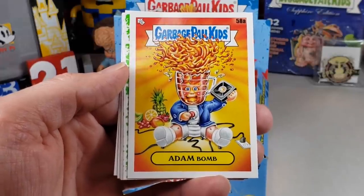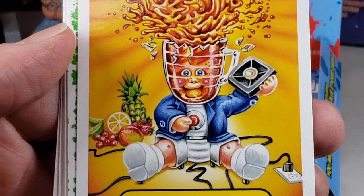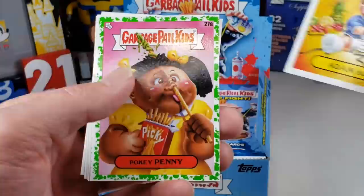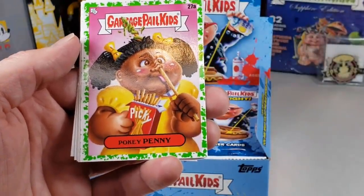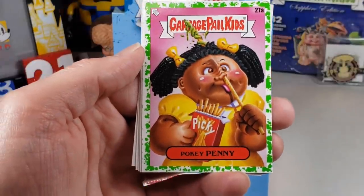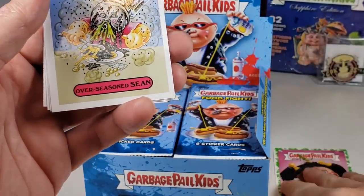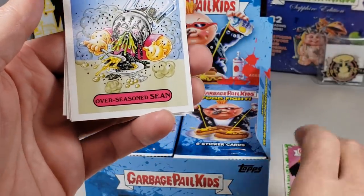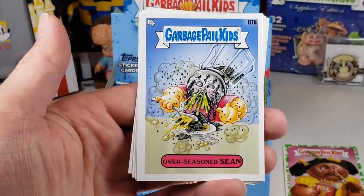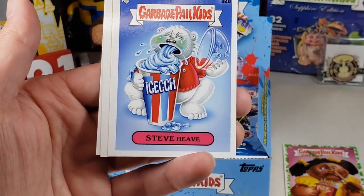Got an Atom Bomb. I'm the bomb. Atom Bomb in a blender. I think that's what's happening there. Pressing that button right on his belly and getting blended up. So, Atom Bomb, that's 58, eh? So it looks like these numbers have started from possibly 1. And there's the Booger Green. Pokey Penny. Booger Green. And I guess we'll isolate the greens for you guys. Overseasoned Sean. That's a nice one. Digging the artwork so far, guys.